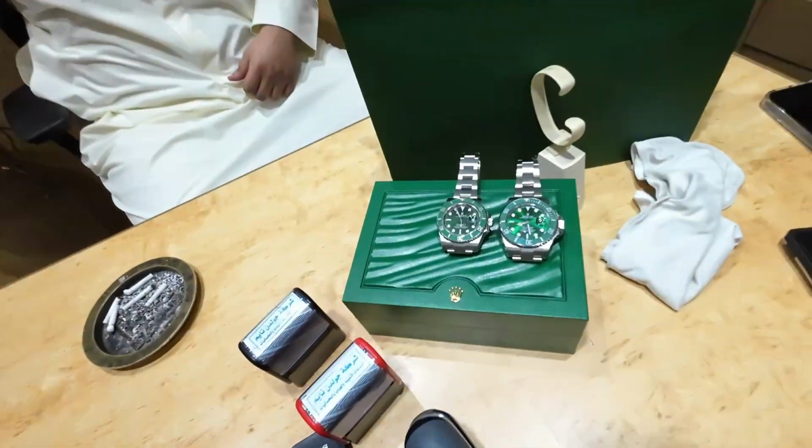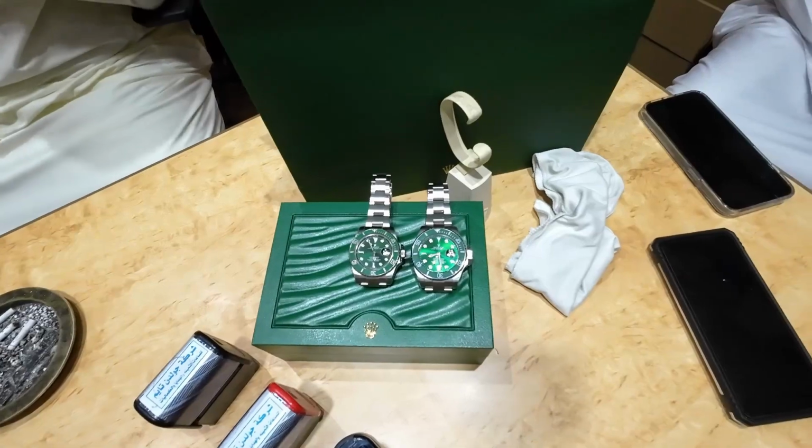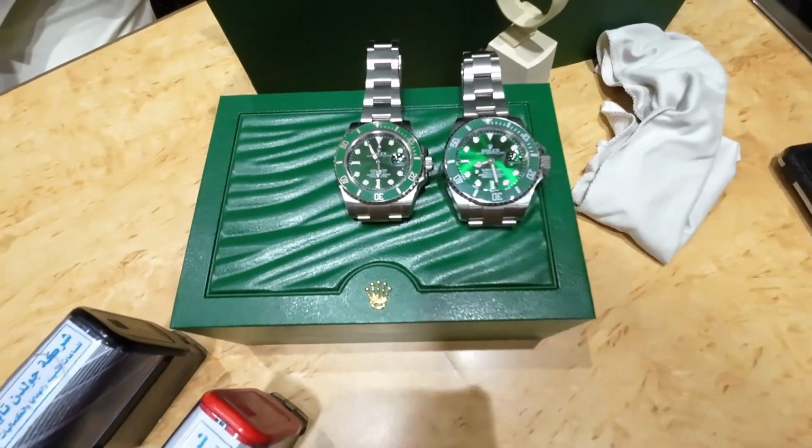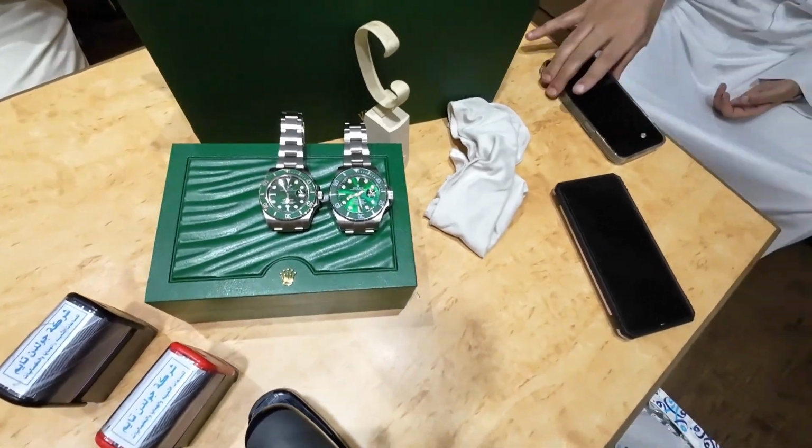And here at Golden Time, they've got everything. There's obviously all your Rolexes, your APs, absolutely everything. And it's brilliant to be able to see the side by side. It's quite rare to see two of the same model, and we can see them. You can just see the difference.